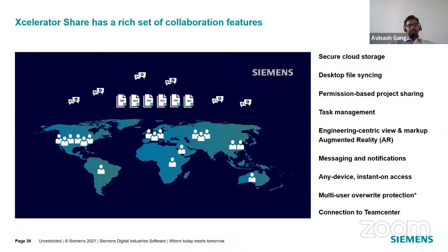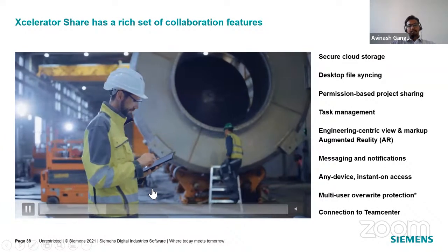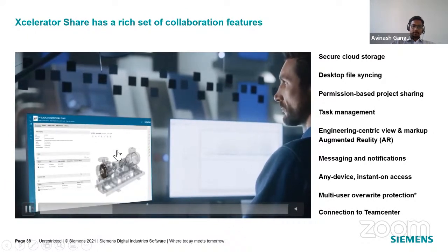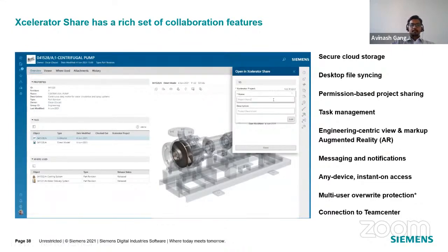That's where we have Accelerator Share. Let me give you a quick example here, right? So in this case, there is an impeller that you can quickly go ahead and look at, and then the customer, the OEM, basically tells the supplier that there is some issue here, is there a possibility to improve it, right? So basically, within the user interface itself, the user can go ahead and open Accelerator Share, which is our platform, to go ahead and create a new project on the fly.